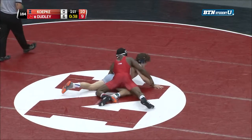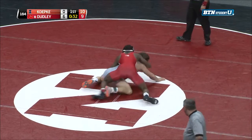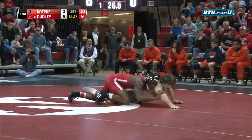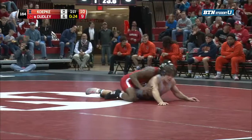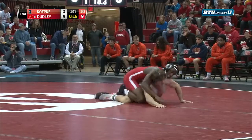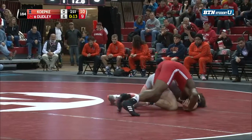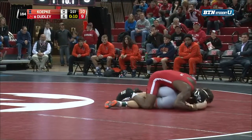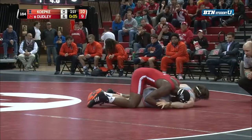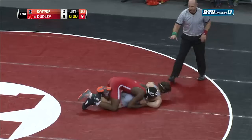Great job flattening out his opponent. That's the key. Off the whistle in that first 5 seconds, if you can get your opponent broken down when you're on top, that really stops their momentum, stops their pressure, makes it harder for them to build up. As we've seen so far in this match, the bottom man, if they're not trying really hard to get away, they get called for stalling. Short time remaining in the first period. TJ Dudley with a great lead, 6-0 right now over Koepke as we head into the second period.